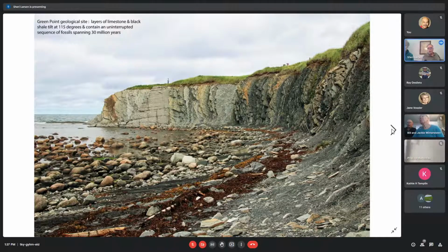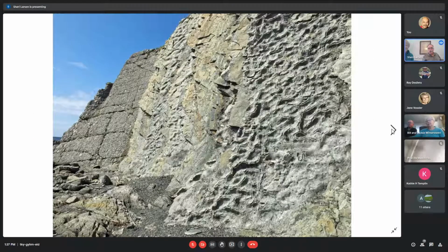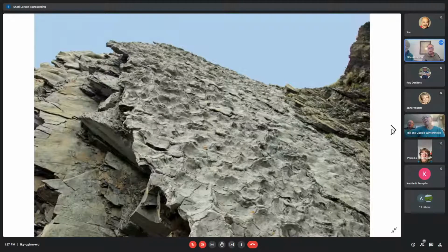So this is a place where there's just layers and layers. There's 30 million years of layered rock. And sometimes there would be landslides that would go down into the sea, and you'd end up with sort of a limestone layer, which is pretty interesting. But what's interesting really to the geologists is all the different fossils that are in the rock, because it's right across the Cambrian Ordovician boundary.